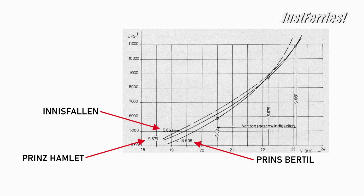The new PRINZ HAMLET, we remember that it had to deal with changed shape values due to widening and increased draft, was given an optimized bulbous bow. Based on the contract speed of 22.2 knots, the result was a drag reduction of about 20% compared with INNISFALLEN. In the speed range around 21 knots, there has been an improvement of about 4%.